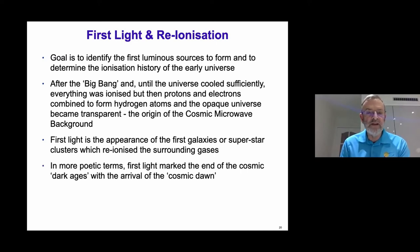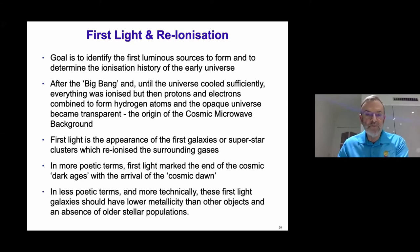atoms in the neighborhood. And in poetic terms, first light marks the end of the cosmic dark ages with the arrival of the cosmic dawn. And in less poetic terms, these first light galaxies will actually have much lower metallicity than other objects and an absence of older stellar populations.